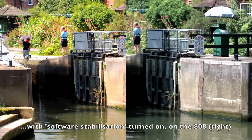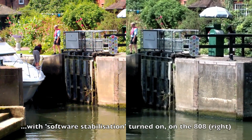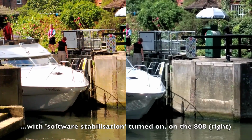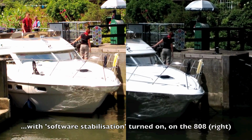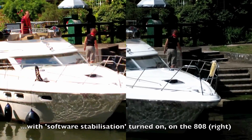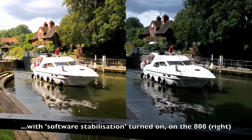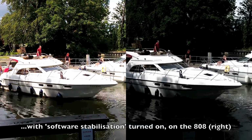Time to cast off, I think. This is fully zoomed on both devices. That was a tight fit. Here she comes. Messing around on the river, hey? It's alright for some.